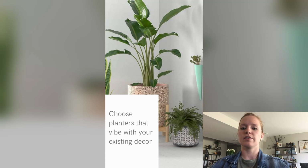And think about your existing decor style when choosing planters and pots. Almost as fun, if not more fun, than selecting a new plant is picking out the planter that the plant's going to live in. So play off of your existing design style. If your space is minimal and clean, planters with simple shapes in a simple color palette like gray, white, black can really complement that minimal style nicely.